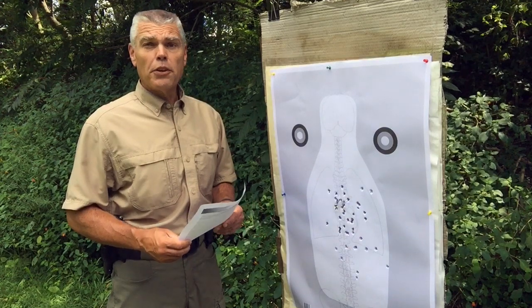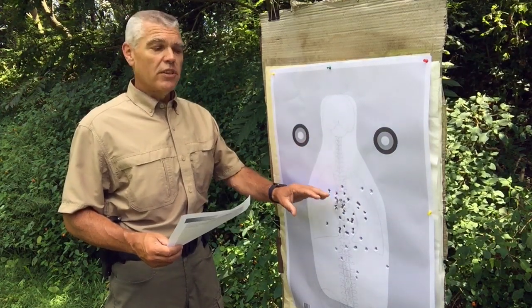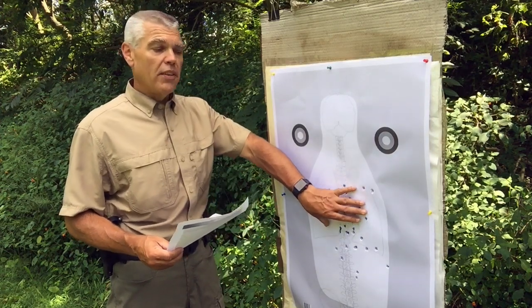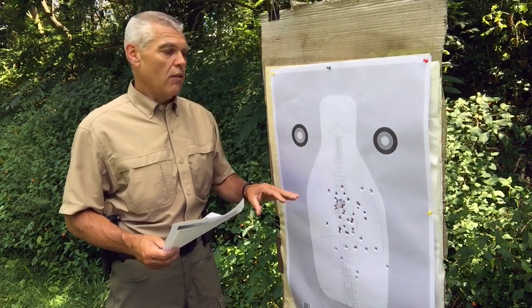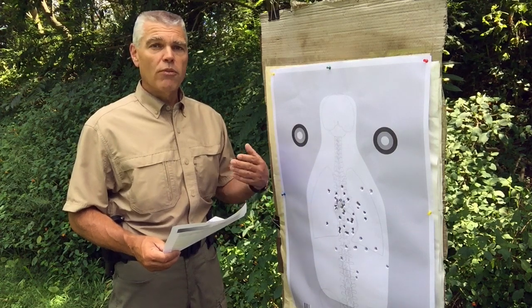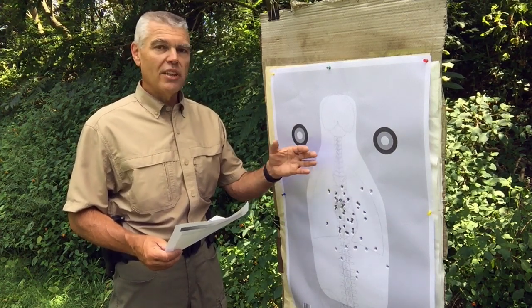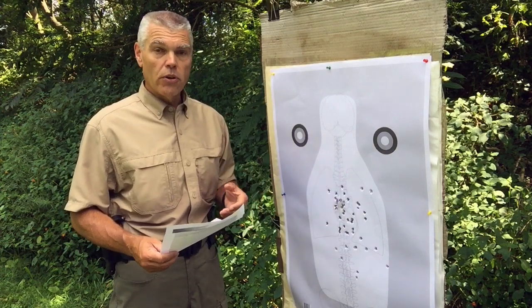And it's time for the tale of the target, folks. Of the 50 rounds that I fired during this North Dakota Handgun Qualification Course, all 50 of them are within the proper scoring area of the Q target. All 50 shots were fired within the allotted time limits, so based on my calculations, this represents a perfect score on the North Dakota course.